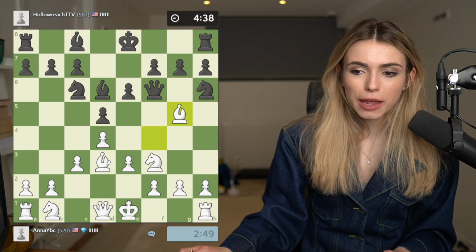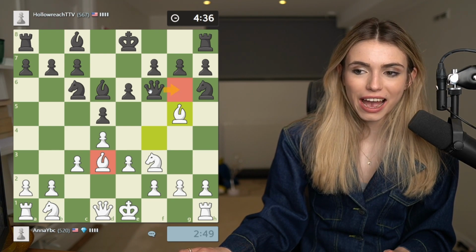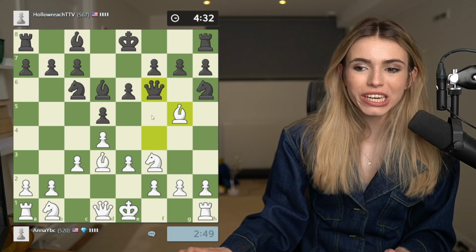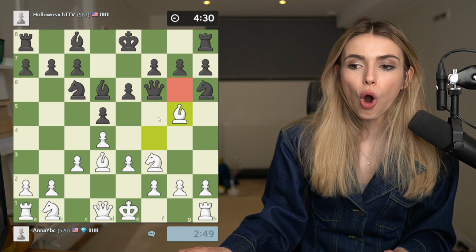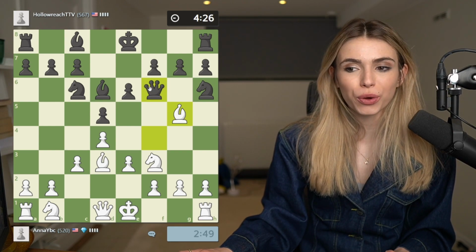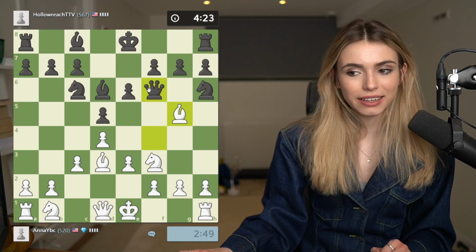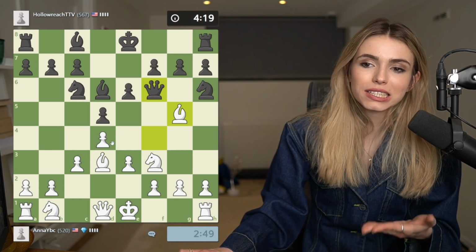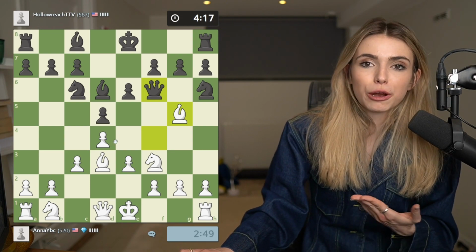over here, and because I've been taken out this diagonal, the queen cannot move one step to the right. The queen has no square it can go to. All the squares are unavailable for the queen, so I am actually winning a queen right now. And this is just a way that I'm refuting in 7 moves my opponent's terrible opening.